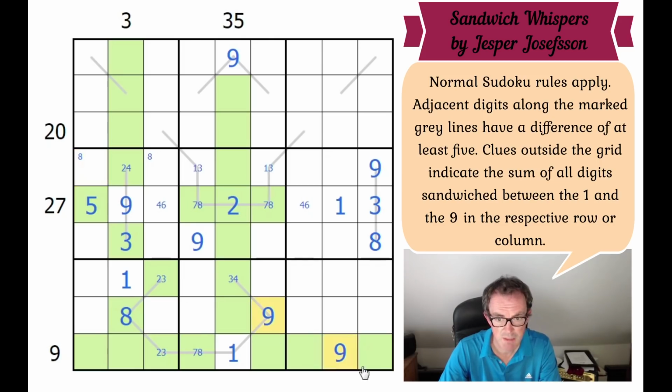Oh, 9's here by Sudoku. Force a 9 into this square. So 9's up there in one of those 2 squares. Same on this side, one of those 2 squares. That's a bit suspicious. Oh, this is gorgeous again, isn't it? This is going to impact on the 20 sum.